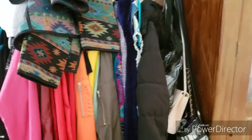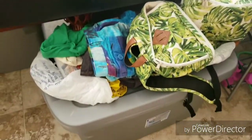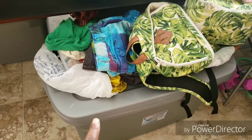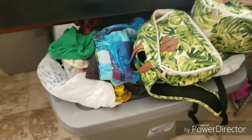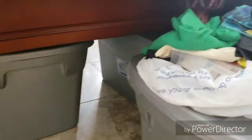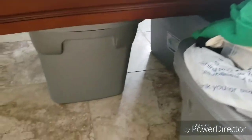Okay, and then excuse my mess, but ignore my camera bag. These totes have clothes that I'm supposed to sell, and then some of these back here are also just extra clothes that I need to get rid of, and some of them have my winter sweaters and whatnot, all that back there.